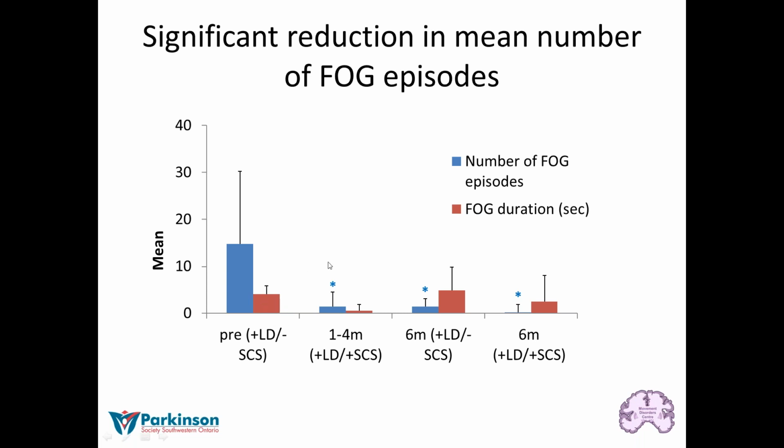What I did find is that when you switched on the device in the lab, the number of freezing episodes dramatically went down, and the time that they were freezing was dramatically reduced. After 6 months of surgery, there was still a little bit of freezing with the device switched off, but when the device was switched on, there was no freezing on average. I think one person froze while the device was switched on.